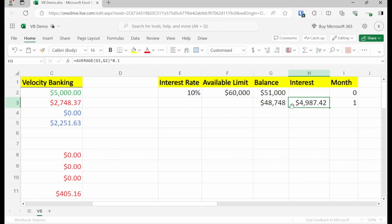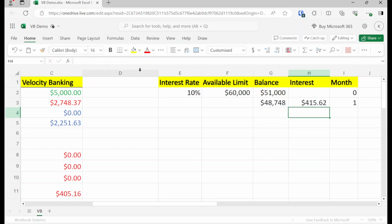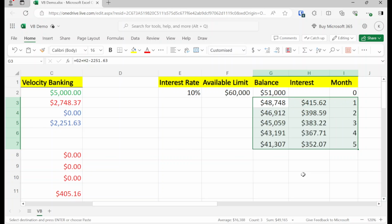A lot of people are afraid to use credit cards and lines of credit because they see that big 10% interest rate number and they're freaking out like, oh my goodness, I have to pay $4,900 in interest. No, no, no. What you do is you divide by 12, right? Because that's the monthly interest. Okay, so you do have to pay some interest, but here's the thing. As we keep doing this, this number is going to go down, down, down, right?